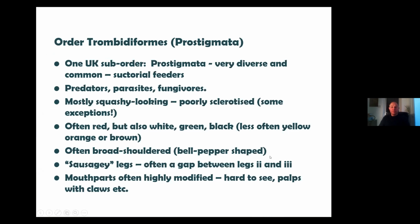Final group, onto the prostigs. These are very diverse and common. They're all suctorial feeders, but there any similarity between the groups tends to end. There are predators, there are parasites, there are fungivores. They're mostly rather squashy looking creatures. They tend to be poorly sclerotized, but having said that, there are some very strong exceptions. They're quite often red, but they can also be white, green, black, less often yellow, orange, or brown.